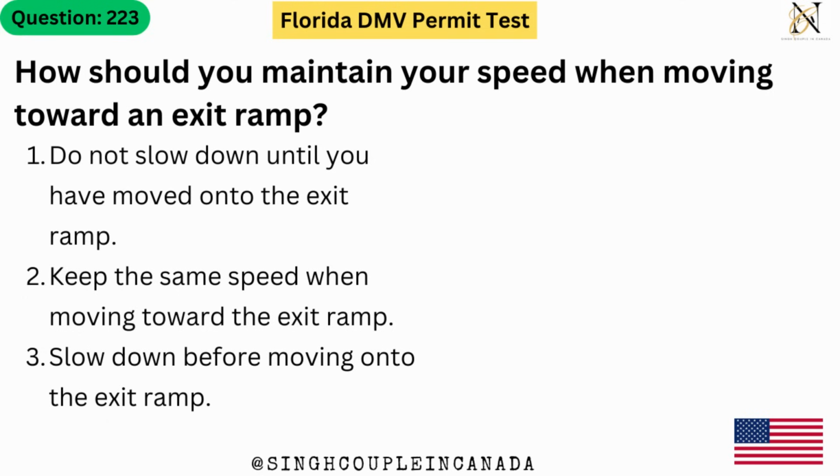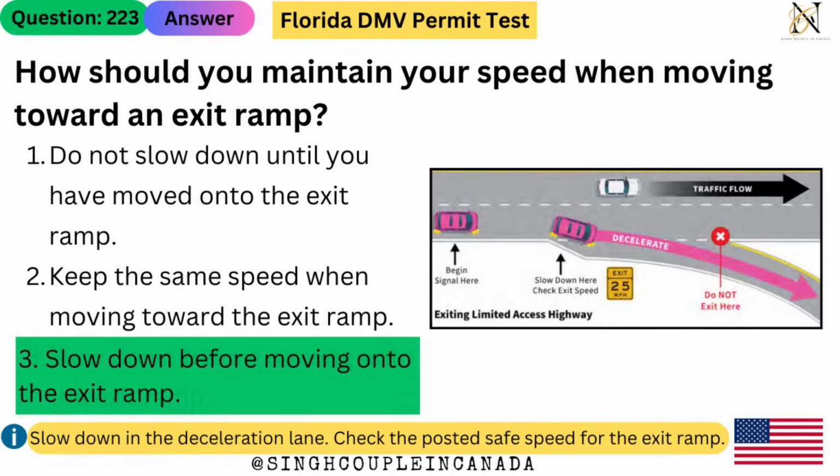How should you maintain your speed when moving toward an exit ramp? 1. Do not slow down until you have moved onto the exit ramp. 2. Keep the same speed when moving toward the exit ramp. 3. Slow down before moving onto the exit ramp. The answer is 3. Slow down before moving onto the exit ramp.